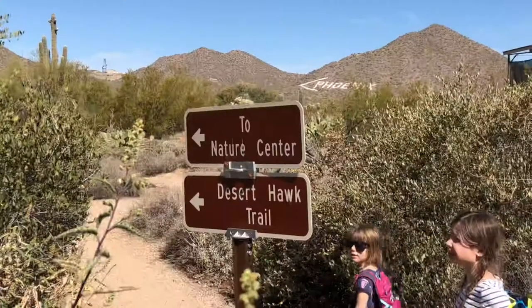The Usery Mountain Campground here has a number of nature trails around the campground. So we're gonna go hike on one of the little nature trails over to the nature center and explore and learn a little bit about this region.